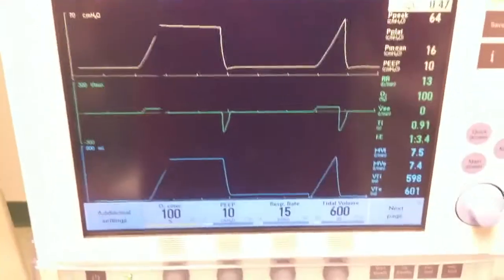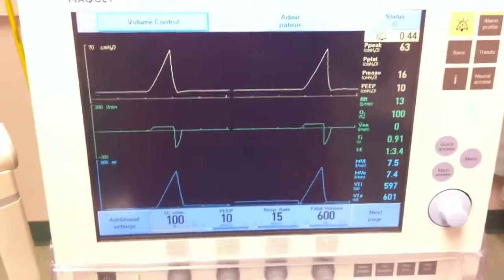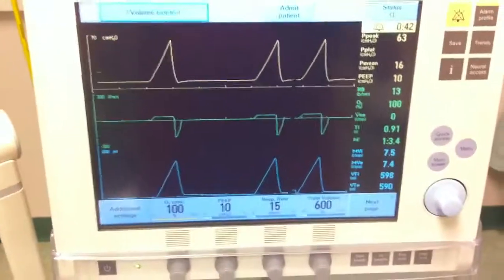If you guys want to take a couple of minutes to talk about what you think may be going on with this patient and things that we can do to treat her.